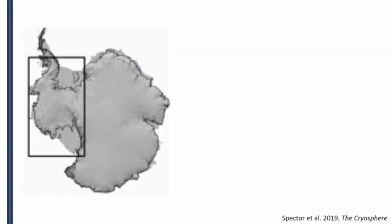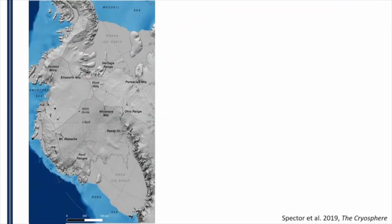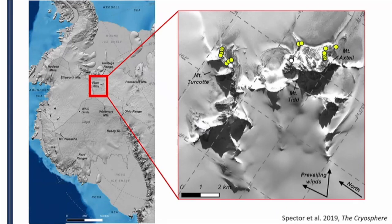That's not a very high resolution image. Sorry about that. What we're going to look at is, we're going to zoom in to Antarctica to see what this sort of data looks like. So Antarctica, we're going to zoom into West Antarctica. West Antarctica, we're going to zoom in to an area called the Pierrot Hills. So now we're looking at the Pierrot Hills.